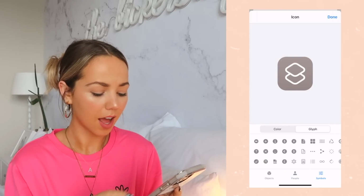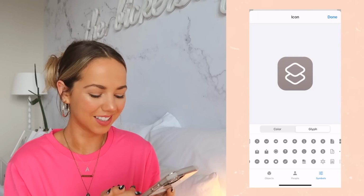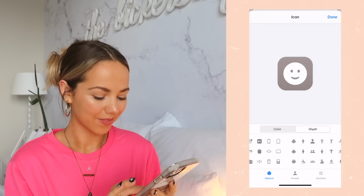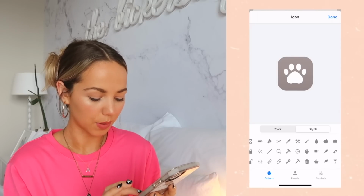So they have a tons of cute options, so you don't even have to design your own or find your own. I love this smiley face one. We could use that for Chick-fil-A. Or let's see. There's probably a paw print one that doesn't really go, but you guys get the idea. There's tons of really cute choices.